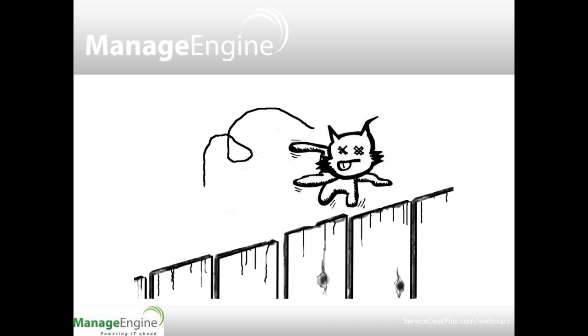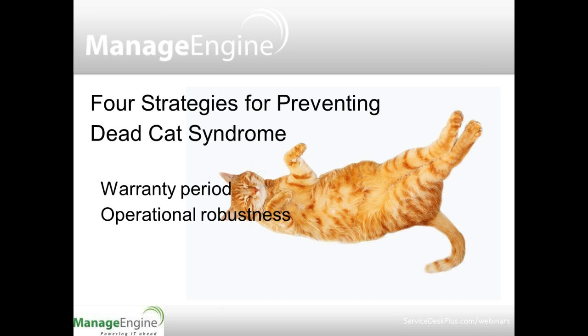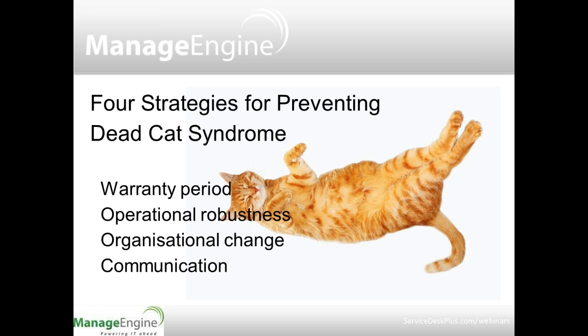So this phrase grew up of dead cat syndrome for these hideous systems that appear out of nowhere, that nobody wants and that don't work terribly well. So today I want to talk to you about 4 strategies for preventing dead cat syndrome. Those 4 strategies are the use of testing in a warranty period, operational robustness, managing organisational change, and most of all, I think, communication strategies.